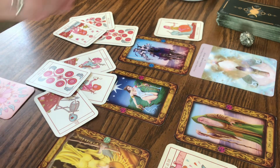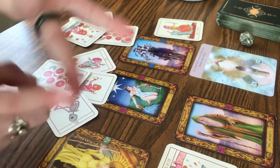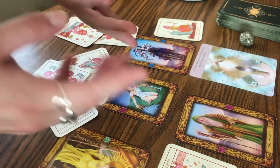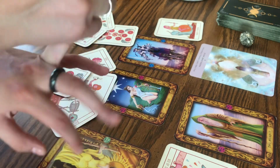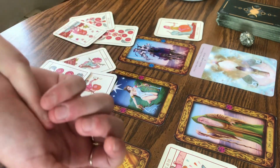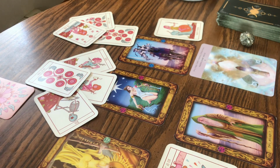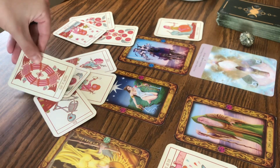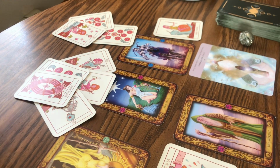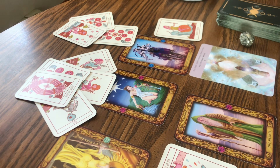Just know that there's something here with the Knight of Swords in reverse. Either the intentions aren't pure here, either with them or with you, I don't know. So check your intentions, check why you're doing things. Or there could be some sort of conflict, aggressive energy here. So just make sure you're slowing down and really checking things out before you head too fast into stuff. Because this person I think would definitely lead to some disappointments here.